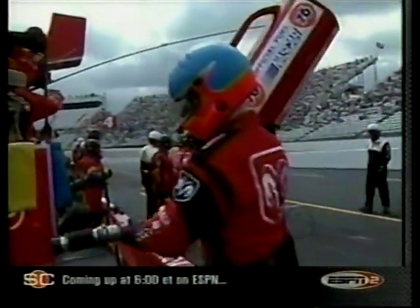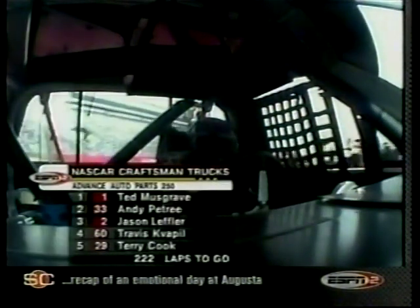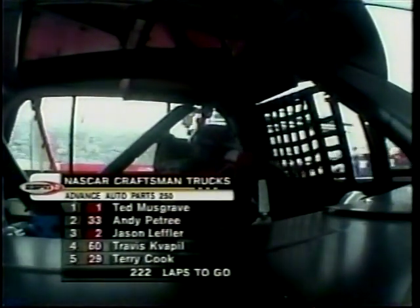Short track racing, Doc. Absolutely. Short track racing, Martinsville, Virginia style. NASCAR Craftsman truck action all year long, just like that. Back with more from Martinsville in a moment.